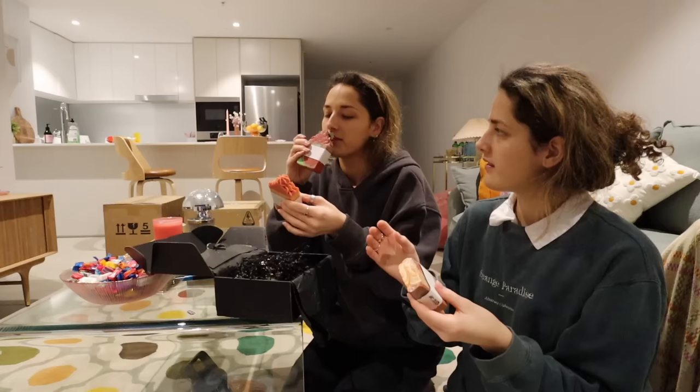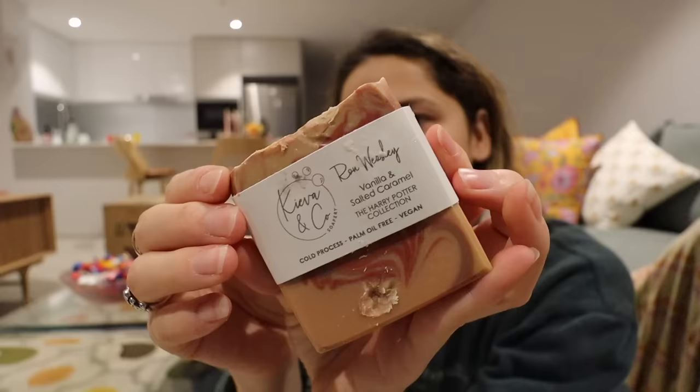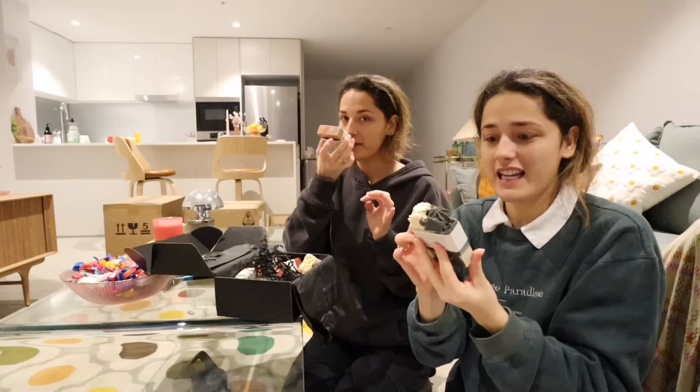This is so cool. What's this one? Oh my god, it smells so good. I'm a little mouth watering. Wait, I need to show you the one, Ron Weasley. And it's all natural too. Cold processed, palm oil free. You can see all the ingredients on there.